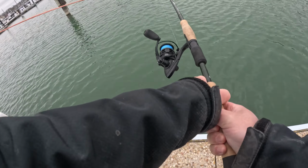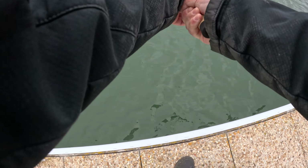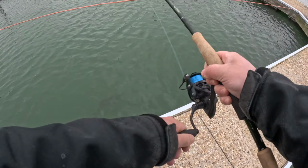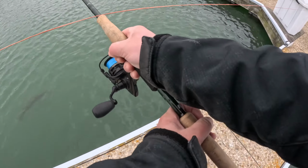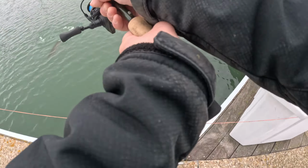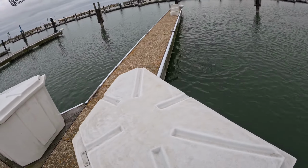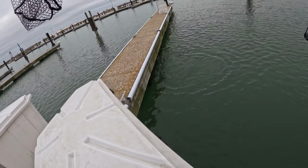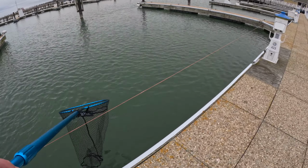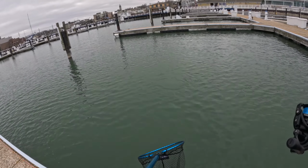Alright, we're gonna walk her to my... Oh, stay away from that. Stay away from the dock. Stay away. Yeah, it's a big one. It's a heavy fish. Oh, got light line. Light line. Come on, girl. Let's go. Winter fishing at its finest, ladies and gentlemen. This is what it's all about right here.